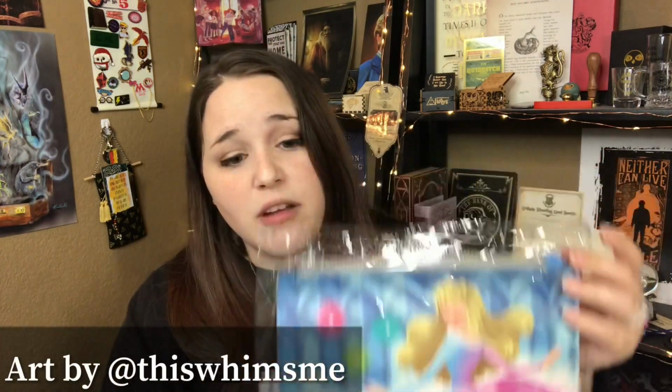Next we have a zipper pouch, and it's Aurora from Sleeping Beauty, with the fairies changing her dress color. It seems geared toward a much younger audience. Not that I don't love Sleeping Beauty, Cinderella and Sleeping Beauty were movies I grew up with, but I'll probably use this for Bella for her hair ties and ponytails and bows when she's traveling. So it'll definitely be used. So okay.